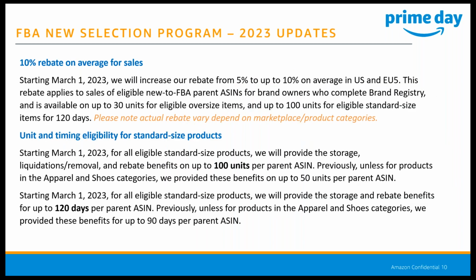Here are the new highlights for the 2023 program. These are the two key points that I would like to share. Firstly, the rebate will be increasing up to 10% on sales. We calculate the rebate based on your product category, and we will account for the referral fees that are charged in order to provide you with a rebate roughly between 0% and 12%. This rebate will be applied onto your fulfillment fees the following month that it is earned.